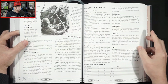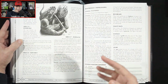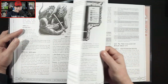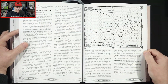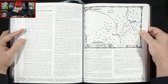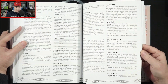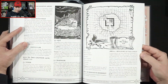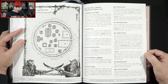And now, of course, obviously, the presentation is much easier on the eyes than we had in the original module there. Okay, so we've got a hex map there, our overland map, some locations in the region. We've got some encounters. We've got some wilderness encounters as well. The Knoll Ring Fort.